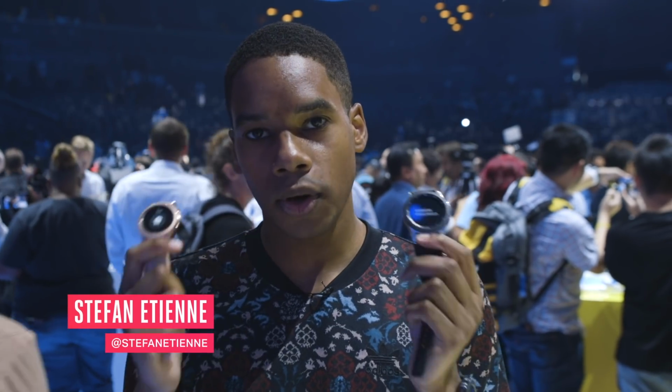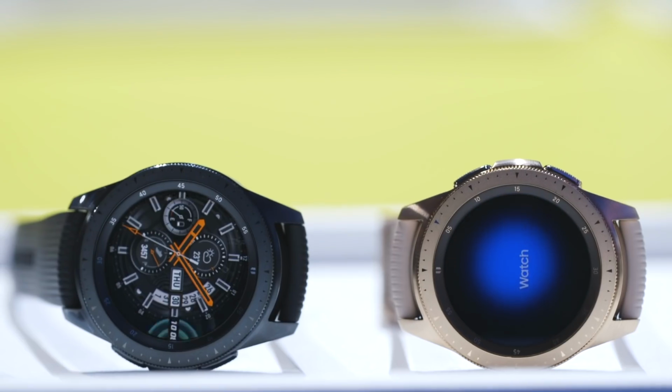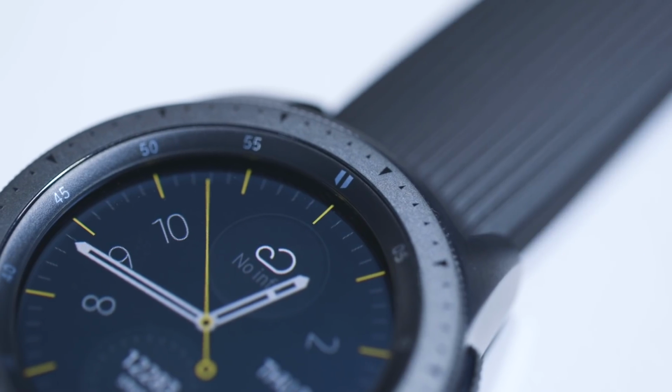Stefan from The Verge here, and we're at the Barclays Center in Brooklyn looking at the brand new Galaxy Watches. They're pretty good alternatives to anyone who might want an Apple Watch but has a Samsung or Android device, but they also come with their own unique, interesting features.